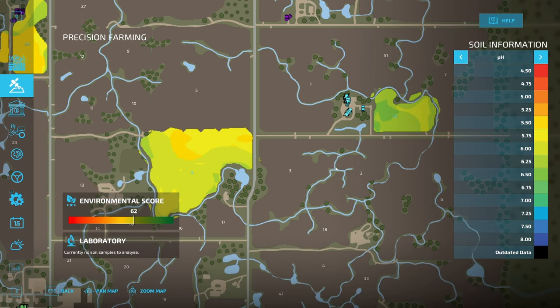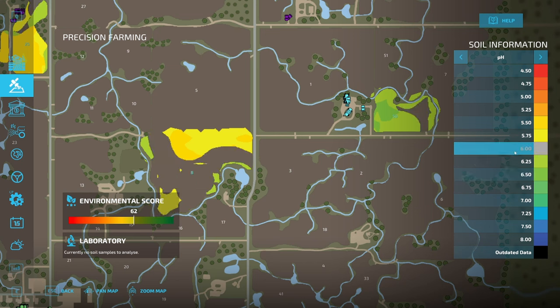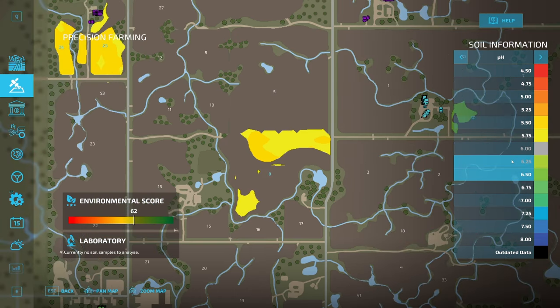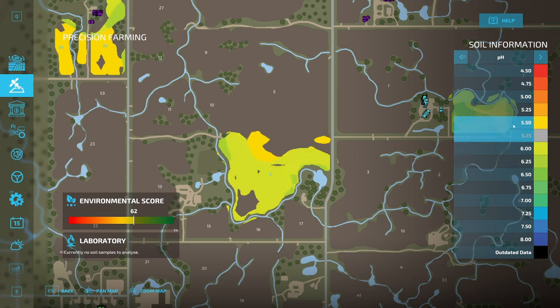And pH is looking really good in the home field. Between 6 and 6.5. Again, we're between, it's like 6.25.